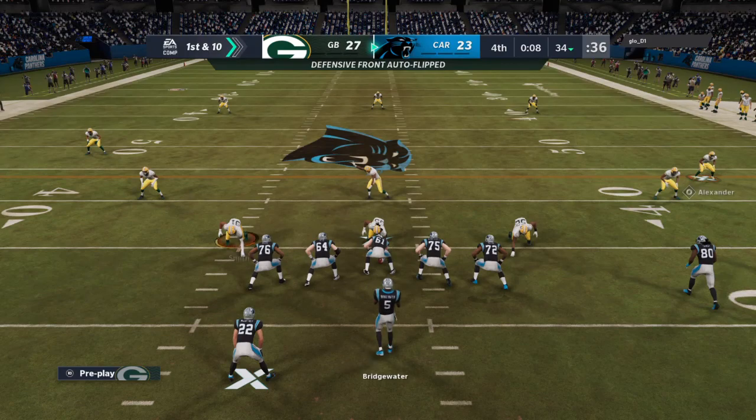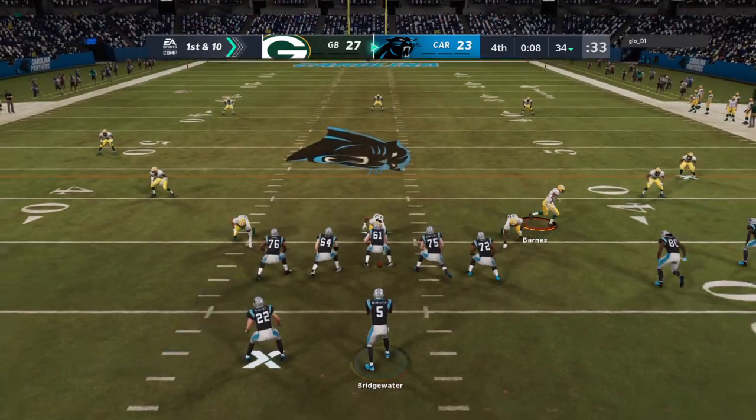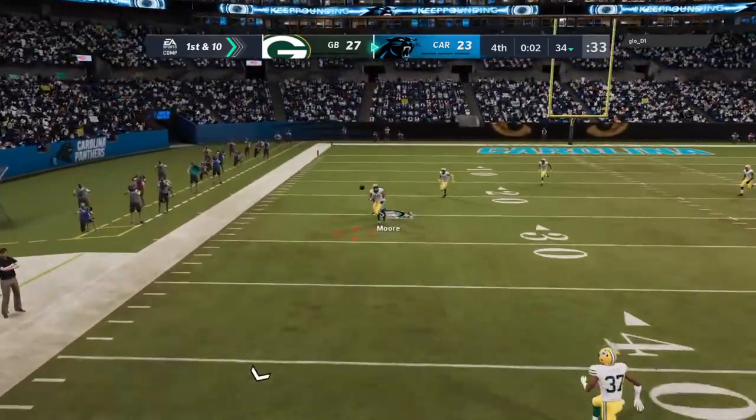The Carolina offense at the line, ready to go back. This is just an exercise in futility. Do you even bother running a play here offensively? I wouldn't, because none of this is going to erase what's happened.